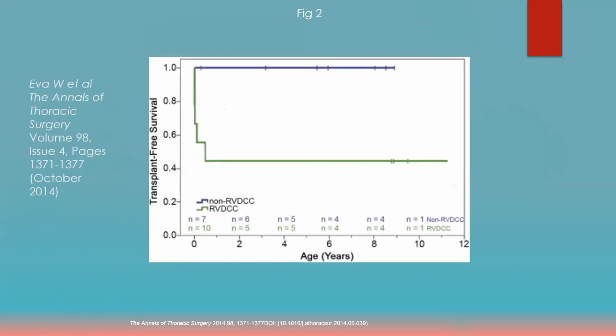If you see now, this is RV-dependent coronary circulation. They have quite an early mortality.